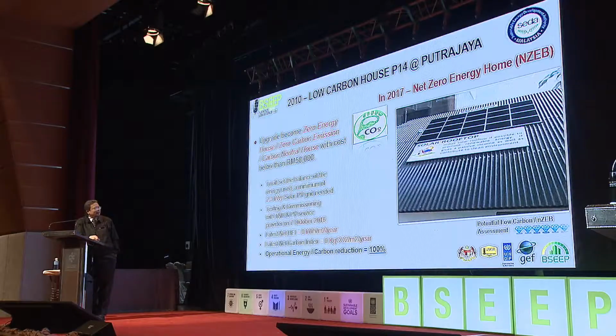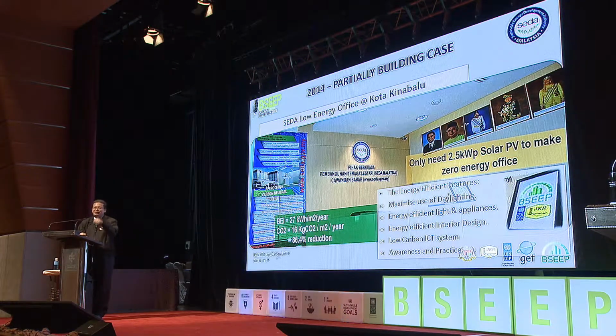Just recently, I think last year, with just less than 50K, to make this house zero energy, the investment is less than 50K. If not energy efficient, just install photovoltaic, I think 200,000 or so, not enough. So the trick is do basic things: energy conservation with energy efficiency. In Europe they call it deep energy management, deep energy efficiency.